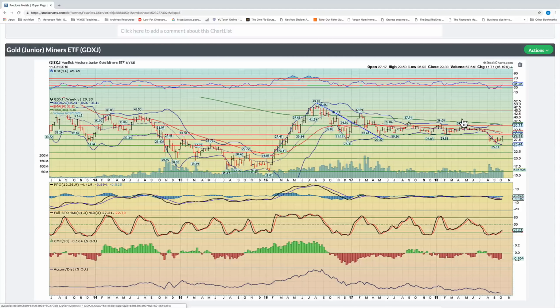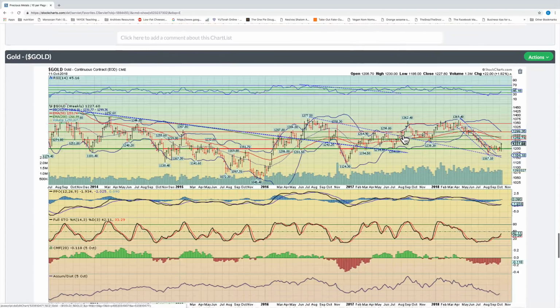Junior miners I've been pointing out here have been kind of bottoming. When you look at the daily and hourly time frames, you saw a lot of positive divergence. You can't really see it here on the weekly yet. PPO was curling on the weekly, and when you combine that with various other factors such as the divergence in the actual metal and the relative performance of the juniors to the majors, there's enough evidence to suggest that this could be a very nice short-term rally at a minimum, and that's kind of what we're seeing. I think we can run all the way to about 36 before this particular rally runs out of steam in the short run.